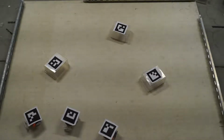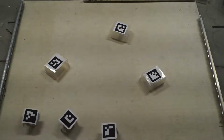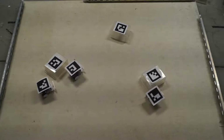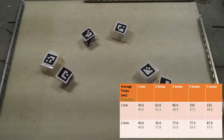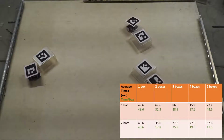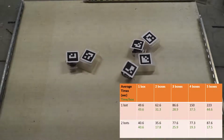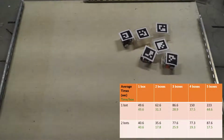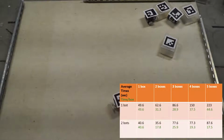With that being said, we did some test trials to test our prototypes. I'm not going to go through all of our tests. However, our fastest average time of completion was 35.6 seconds, which was 2 robots and 2 boxes, and only needed 1 human interaction out of 3 runs. Our slowest average time was 1 minute and 17 seconds, and this was 2 robots and 5 boxes with a total of 3 human interactions.